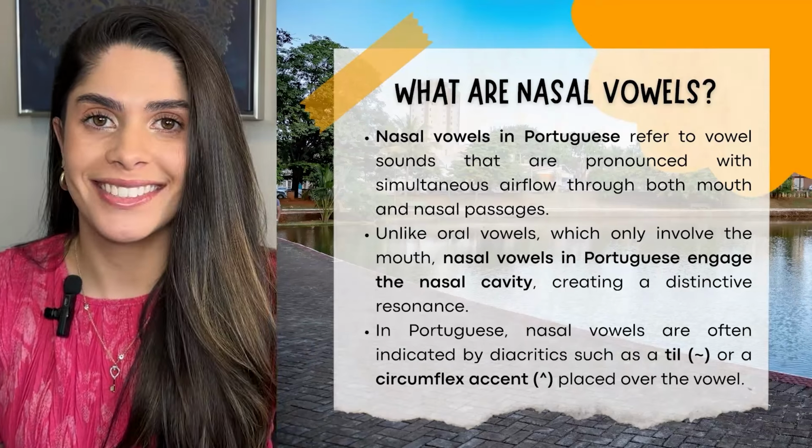The next nasal vowel sound is with the letter O, on, in combinations such as om, on, and the letter O with the sign of nasalização. Let's repeat these examples. Ombro, longo, ilusões. Again, ombro, longo, ilusões.